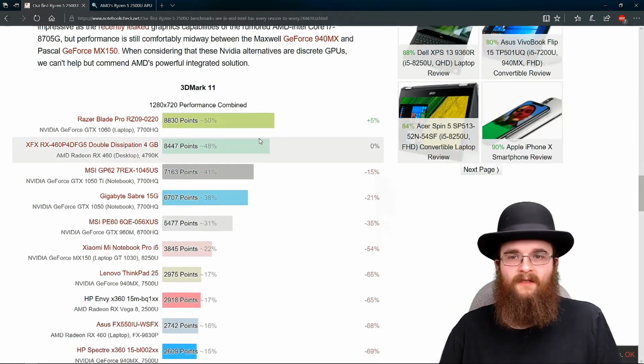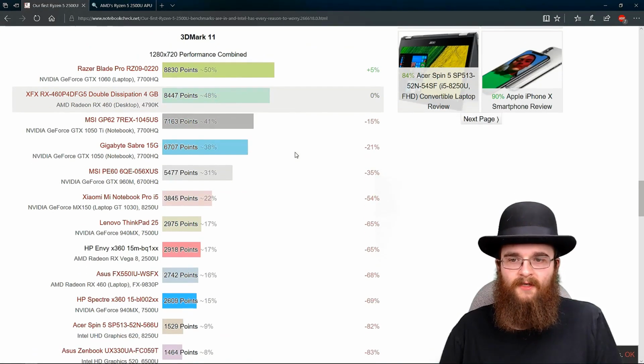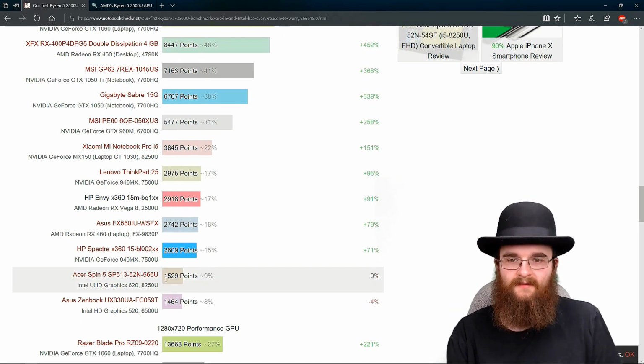And then of course they did benchmarking on the graphics chip as well, and it did reasonably well. For being onboard graphics, it performs about as well as the 940MX does from GeForce, and definitely tons better than the Intel integrated graphics. You can see Intel integrated very low on the scale.